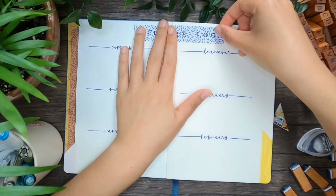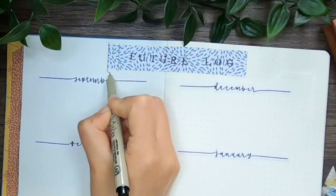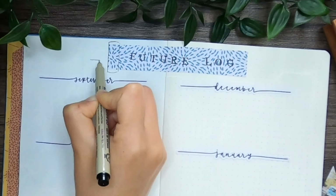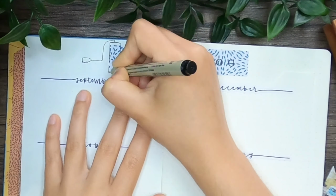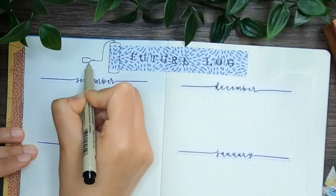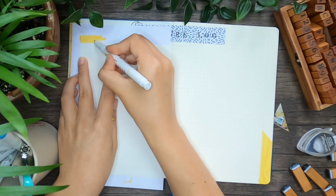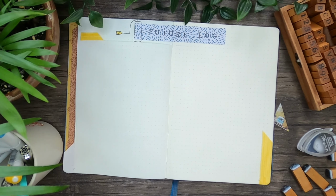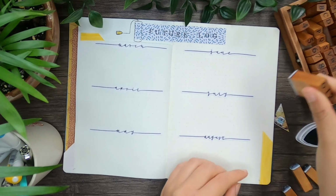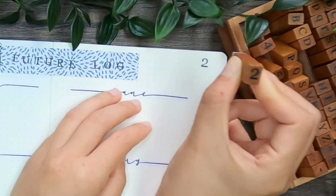For the main header at the top, I just used a paper strip and my alphabetical stamps, and then I added this cute little paint roll that is super easy to draw. I first saw Riley Autumn doing this, and I just thought this idea was as brilliant as it was cute and simple. This style of paint roll paper and stamp header I will keep carrying on throughout the entire setup.